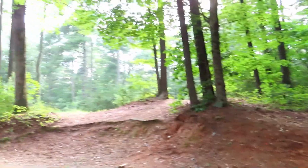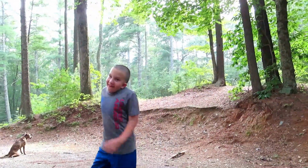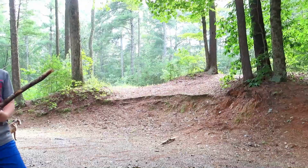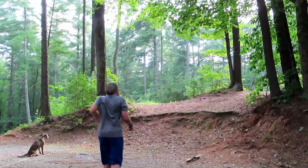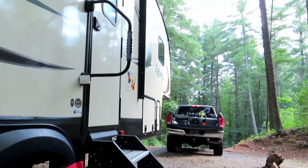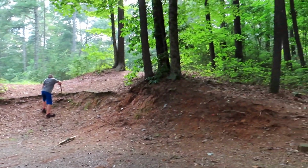As far as the site itself goes, you've got to check this out. This is awesome. This is the view. There goes Dylan. There's a little hill area that he can climb up over there and play. He likes going up on the hill, looking for some sticks, and we're sitting right outside the front door, and that's the view.